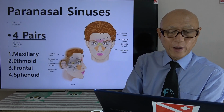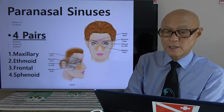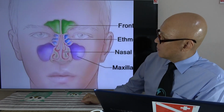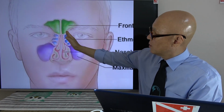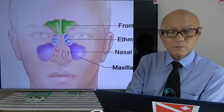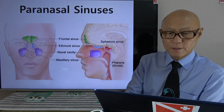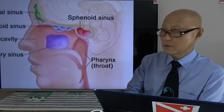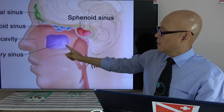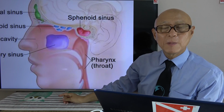So there are 4 pairs. They are called the maxillary, ethmoid, frontal, and sphenoid. And let's just look at this one. Maxillary, ethmoid, and frontal are all accessible from the front of your face. But this sphenoid sinus is a little different. This is the sphenoid sinus, maxillary, ethmoid, and sphenoid. These frontal also open into the nasal cavity, middle meatus.